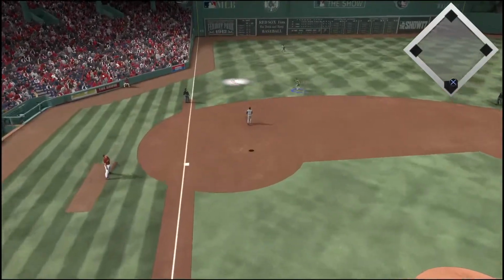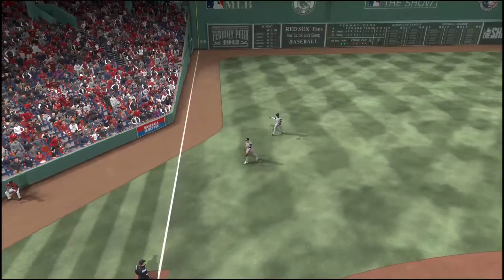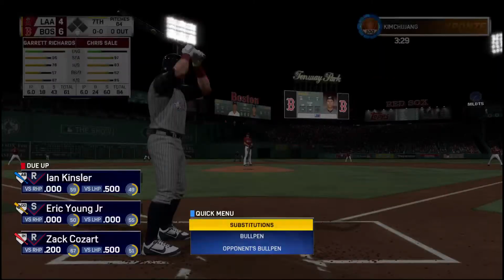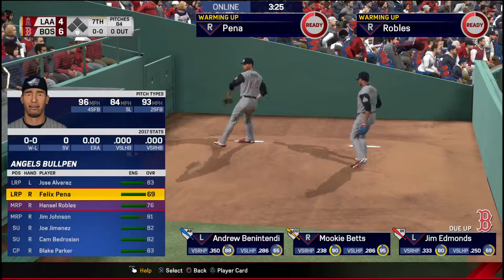Swing and a high pop-up back onto the outfield grass now. And Simmons will make the play here to retire the side. Digging in and looking for more, Ian Kinsler comes in 1 for 2 with that home run he hit earlier.